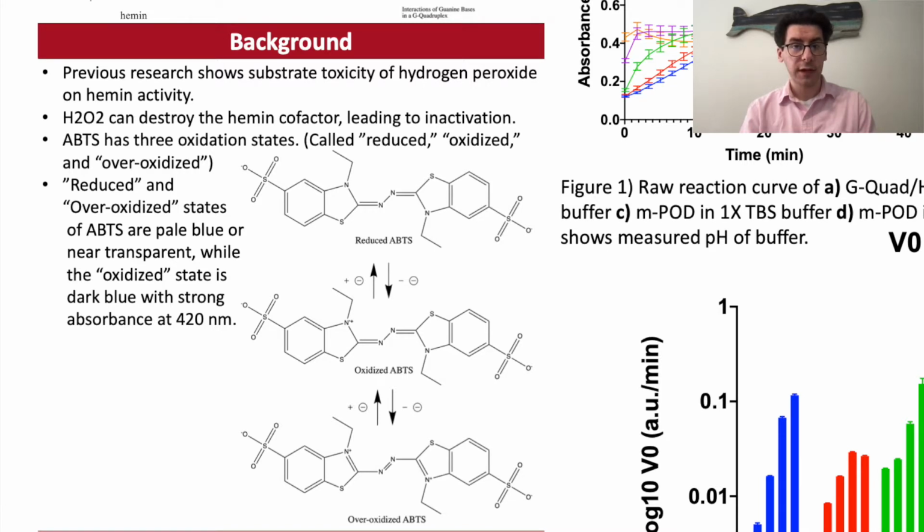A commonly used indicator species is ABTS, which when oxidized shifts its absorbance spectra to 420 nanometers in the blue light range. The more intense the blue color, the more we can say the reaction is proceeding. What's interesting about ABTS though is it has multiple oxidation states, whereas the overoxidized state does not have such an absorbance and can contribute to signal loss.